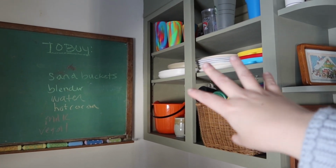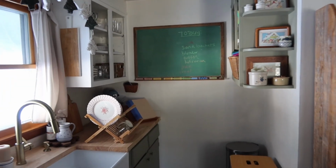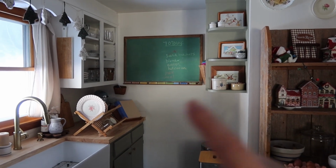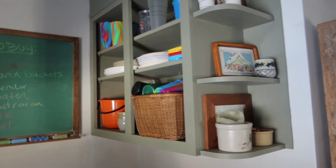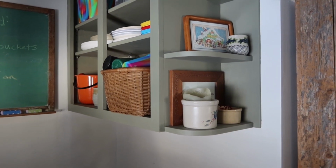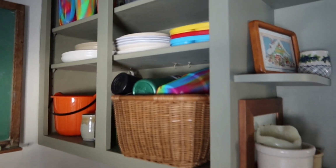These are all the kids' stuff mostly, all the plastic kind of ugly stuff, because when you come back here you can't really see what's in that cabinet on those shelves, but you can see over here. So I keep this cuter, and this is a little bit less cute, but it's not bad. I could also put a curtain over this too, but I don't really see it. So all the kids' plates, all the kids' cups and things like that.